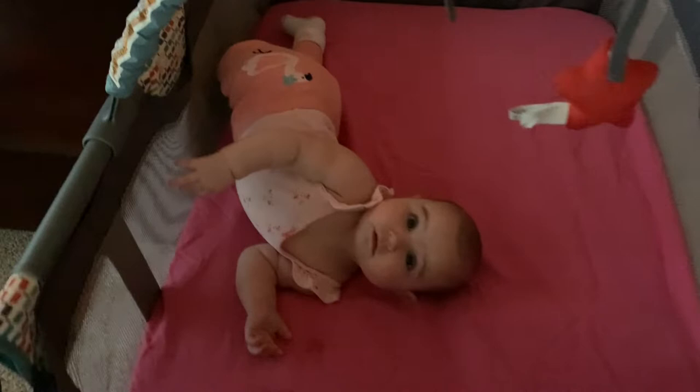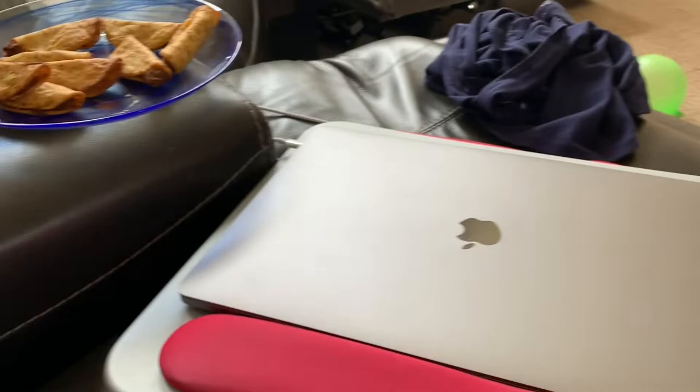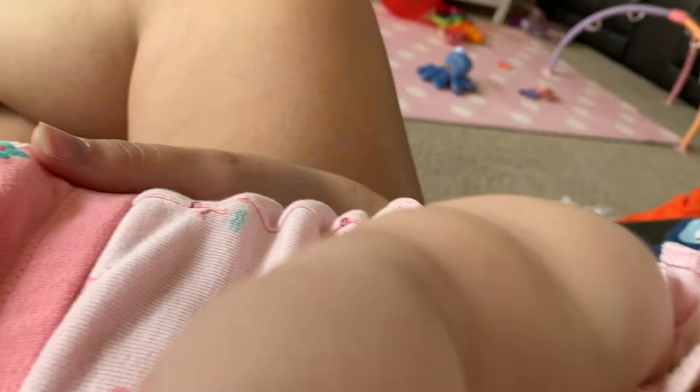Why are you not sleeping? Huh? You should be sleeping right now. Why are you awake? She gave me the biggest smile when I walked in and she saw me. She's being a stinker. All right. You need to sleep, little goober. I put her in that little flamingo outfit. Super cute. Here's my setup. Food. Drink. Babe. I swear she's tired.